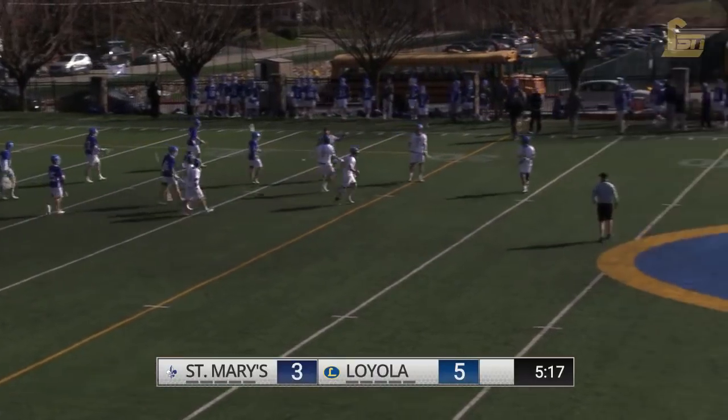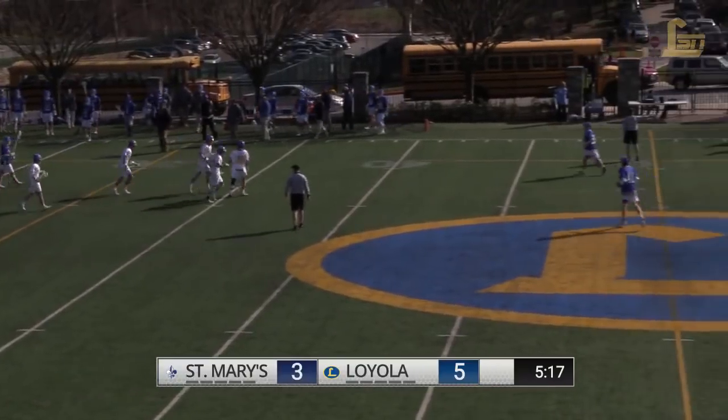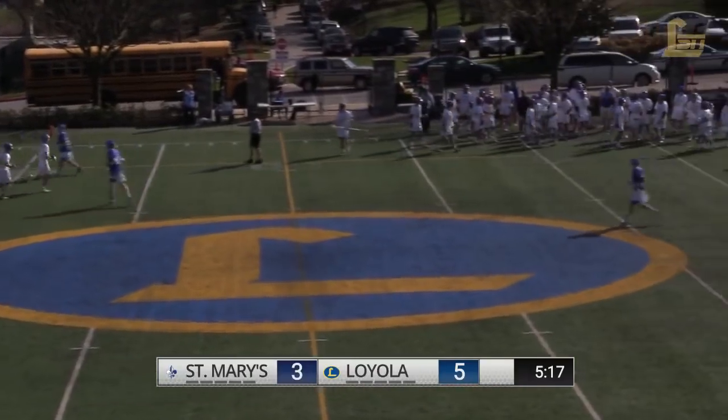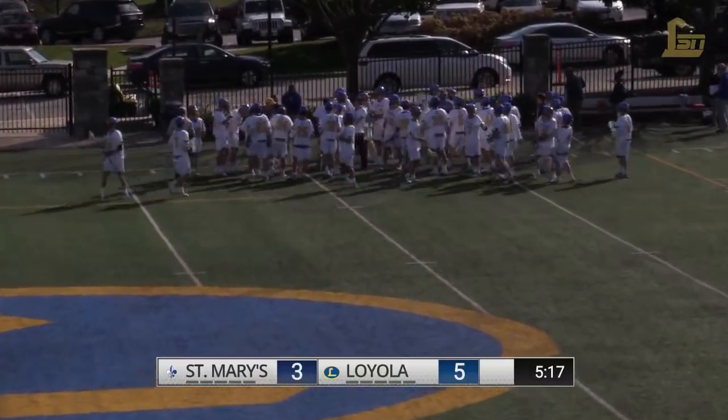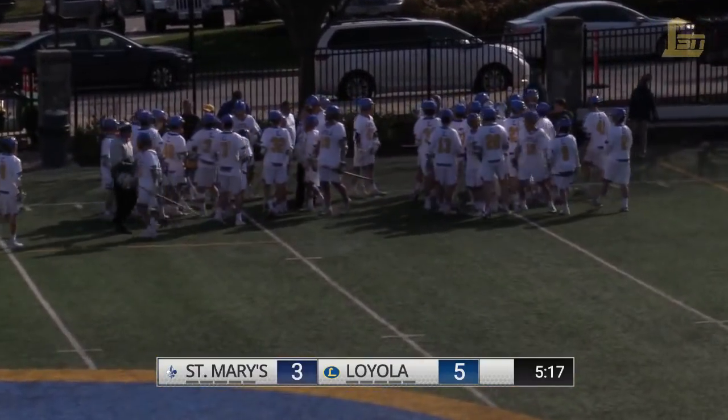So we're going to get a timeout by Loyola. Smart time there by Coach Rubio. Perfectly timed. Almost lost possession. So with 5:17 remaining in the first half, the Dons lead 5-3.